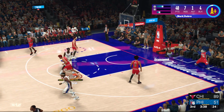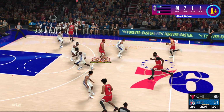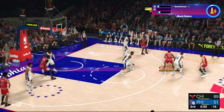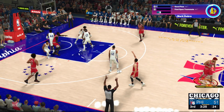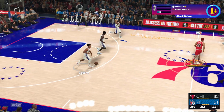And the dunk by Reed. With the dunk. Incredible reverse throwdown. Excellent body control. And guys, I'd even go as far to say that was a punctuation dunk. Now, here's Oubre. He has 40. LaVine gets the bucket. Their third three-pointer in a row.